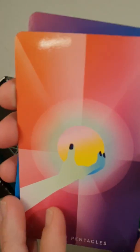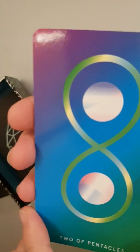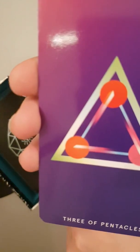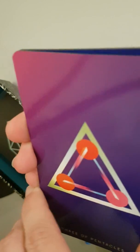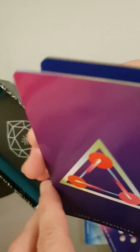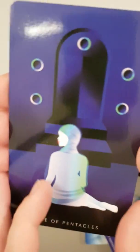And then we're on to the Ace of Pentacles, the Two of Pentacles, Three of Pentacles. Oh, these really are stuck. Four of Pentacles, the Five of Pentacles.